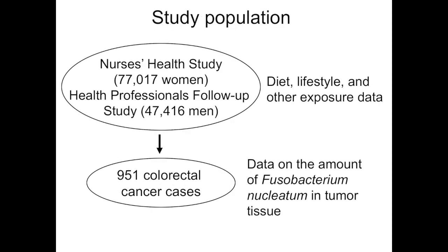Next slide shows our study population consisting of Nurses' Health Study, including 77,000 women, and Health Professionals Follow-up Study, including 416 men. We recorded diet, lifestyle, and other exposure data. And during follow-up of these cohort studies, we documented more than 1,000 colorectal cancer cases, and then we collected tissue for analysis, and we have data on the amount of Fusobacterium nucleatum in tumor tissue in 951 colorectal cancer cases, which are included in this study.